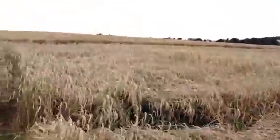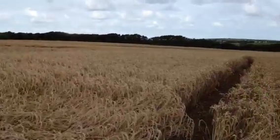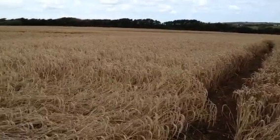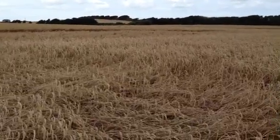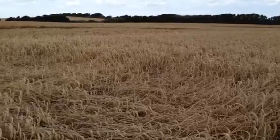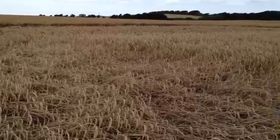Contrary to popular myth, the Edgar has not gone flat as everyone was expecting it to. It's standing beautifully. It is very stiff strawed, as they say, and as the breeder says. It hasn't sprouted yet, and considering the season it's been through, quite remarkable really. I think it will be interesting to see what the yield comes off on this.